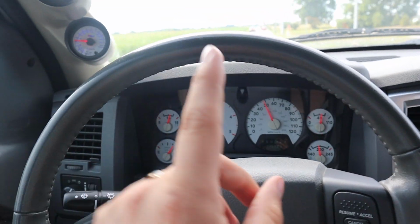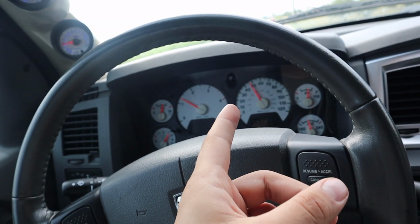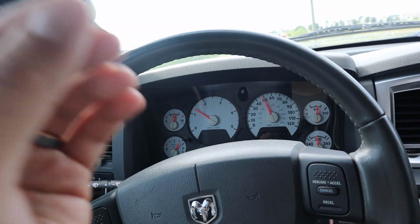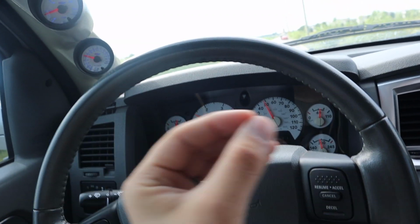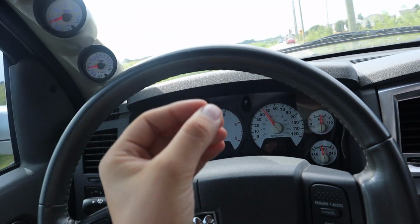They build their transmissions specific to the use of the vehicle. They can also do it for multi-purpose use. However, this transmission was built for street performance with the exception of towing here and there. So this transmission is not built for only one thing. It's not like it's built to be a drag truck.